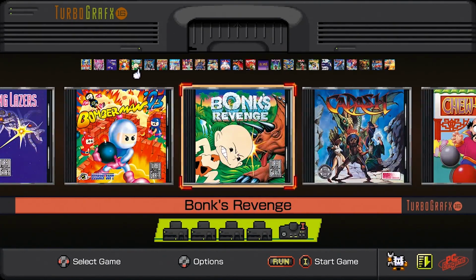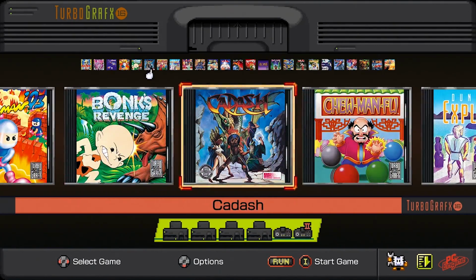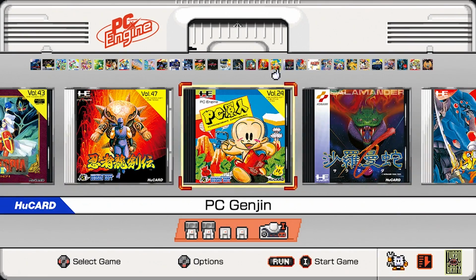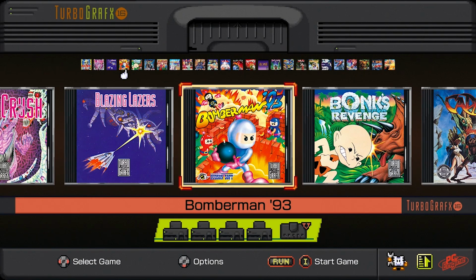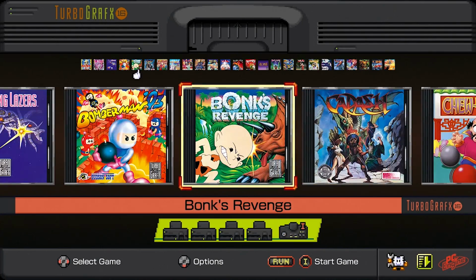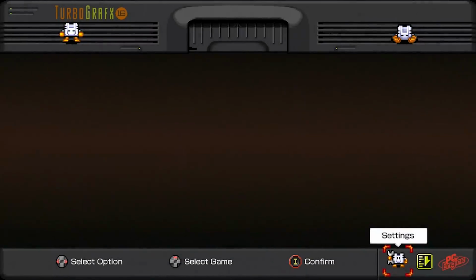The overall game lineup includes 25 English titles on the TurboGrafx-16 side, and 32 Japanese games on the PC Engine side. Which games are included where can feel a bit puzzling at first. Bonk's Adventure is only in Japanese, while Bonk's Revenge is only in English, but the 5 games that are available in both languages are all heavily text-based, so it makes sense to have those options for players.